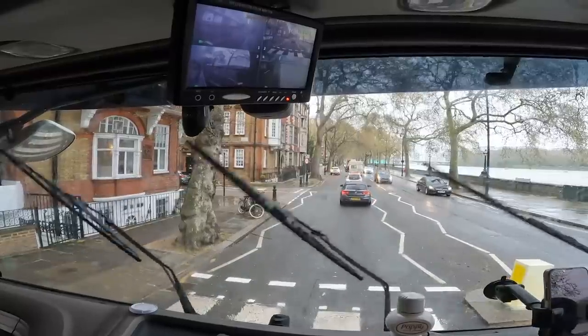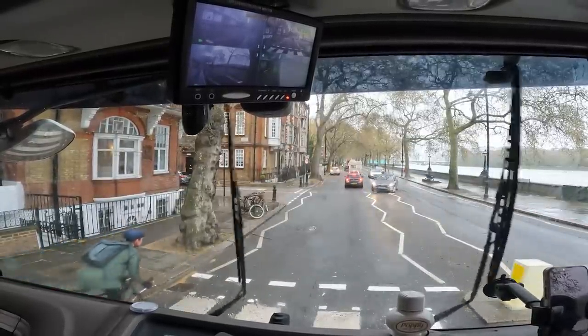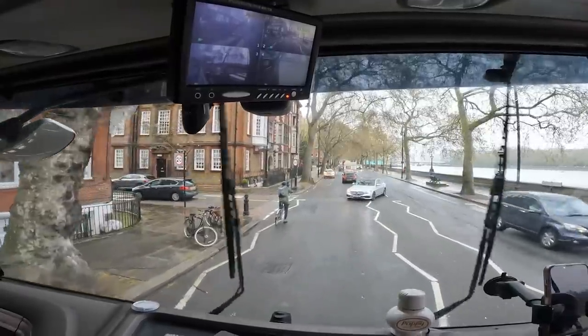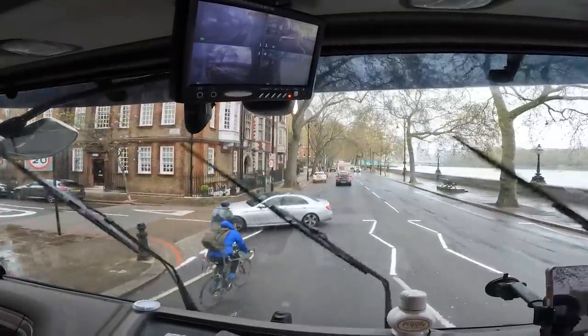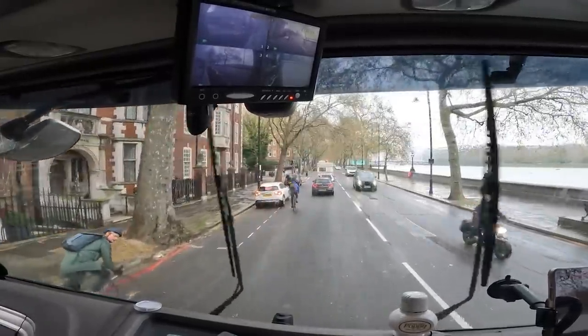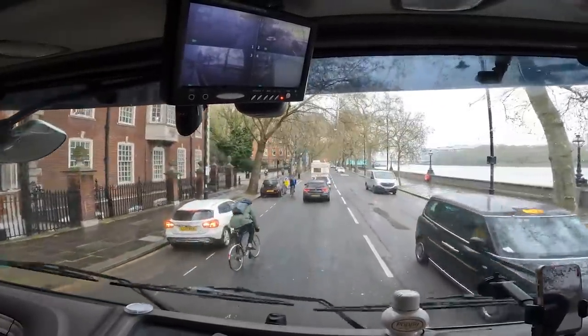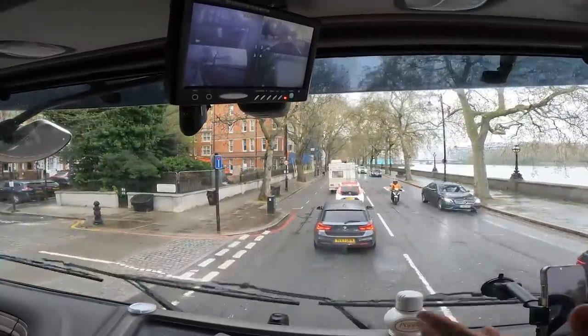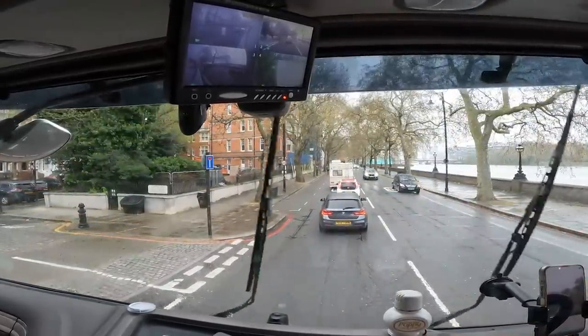Mind the cyclist on the left. I'm just going to flash a couple of these cars round. Bloody cyclists. Honestly, they just come out of nowhere. You've got to be well on your game. You will knock one off if you're not. I'm trying to be considerate, like leave the spaces to get in and out of junctions, you know what I mean?